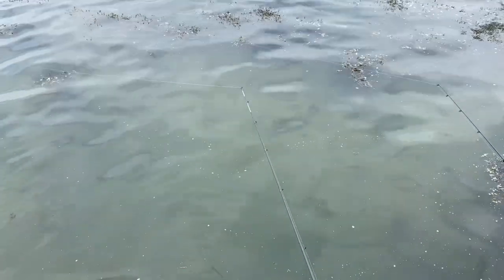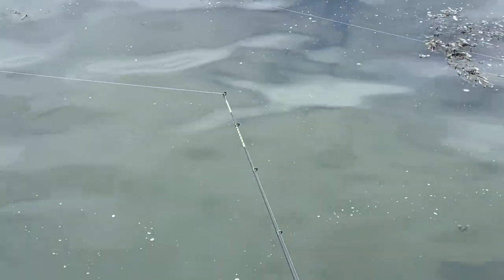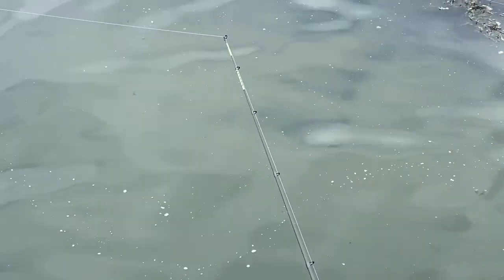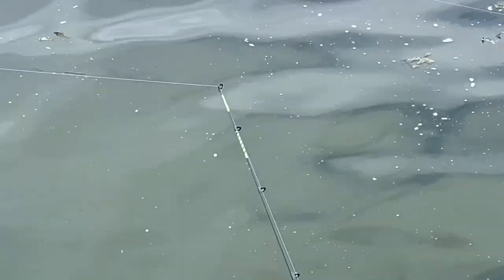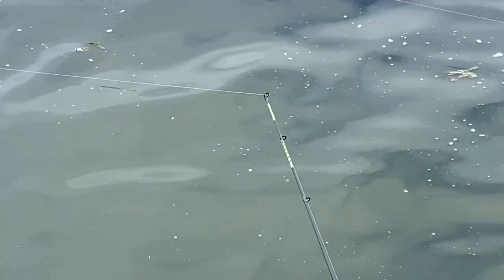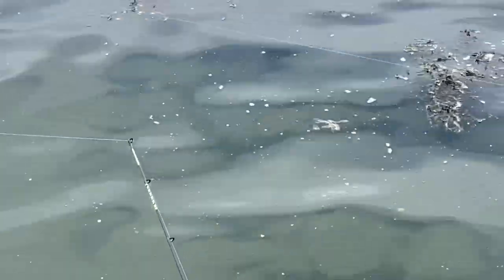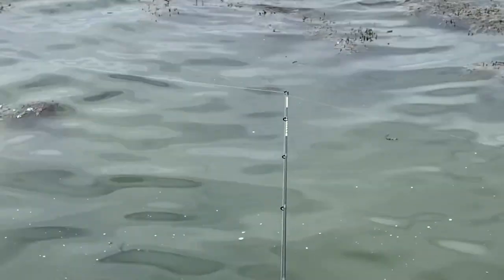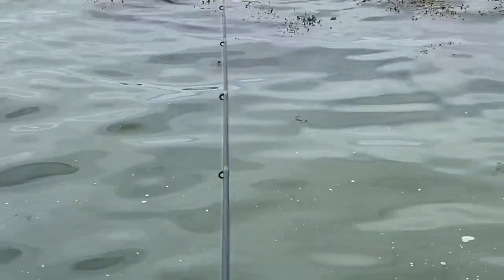Right, the swan's gone up there for now. Cost me 20 minutes and mopped up most of my ground bait. I've just had a bite on the left-hand rod here on the pop-up. Here we go. You see that? Slacking off the line, look. Bite straight away. He's on. He's on, mate. Yes.